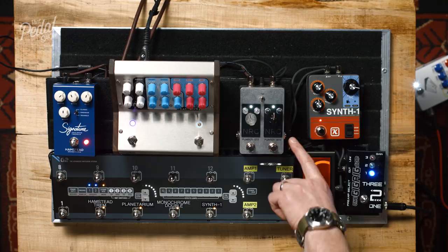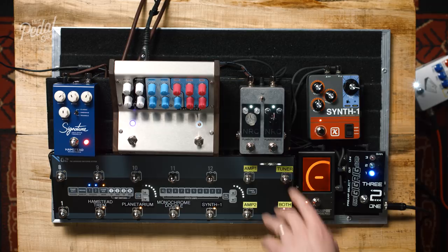Even better, these jacks on the outside here mean that you can place effects in between, and you can do that in either direction. So if you wanted to go, for example, overdrive, delay, chorus, reverb, boost, you could do that. Which is a really, really nice touch.